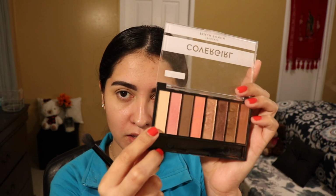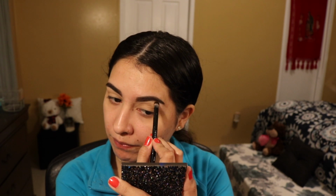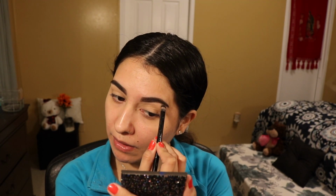It smells really good. So I'm gonna use this color right here to apply, and to set that shade, I'm gonna use the Anastasia double-ended brush. And I set this on my eyebrow bone area.